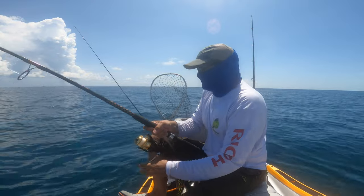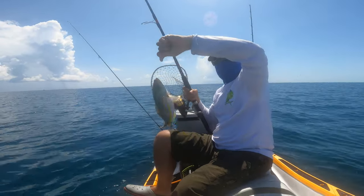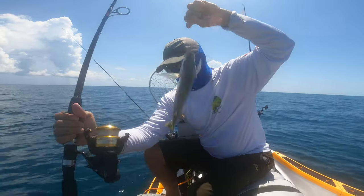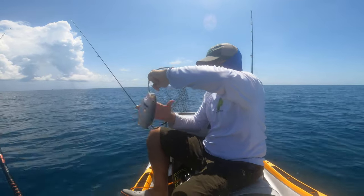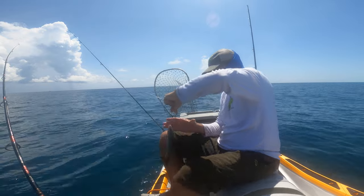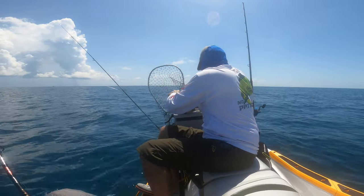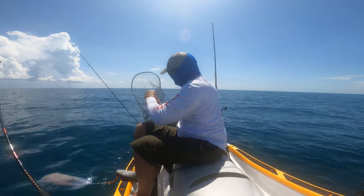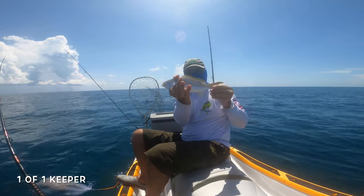There we go. Nice yellowtail, baby. There she is. There's the first one. Let's see if he's big enough. Yep, 13 incher, that's a keeper. That's what we're after.